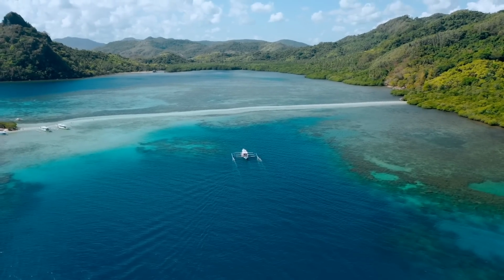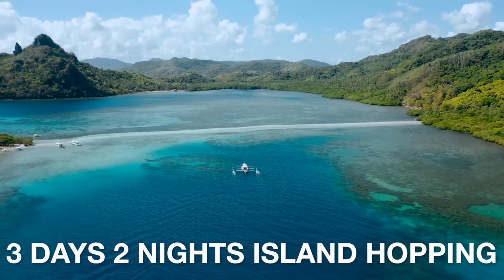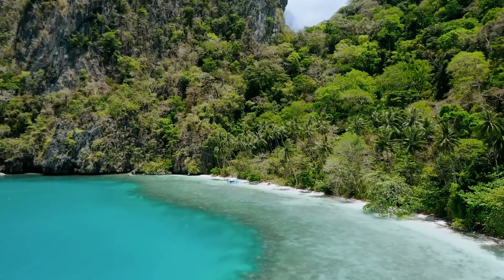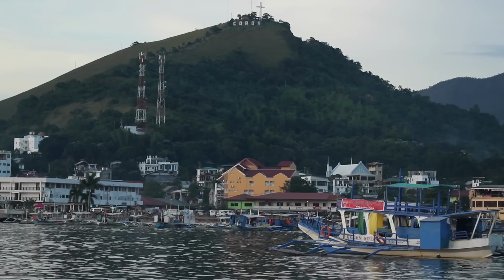This itinerary is a 3-day, 2-night island hopping tour around the islands in Palawan. This trip will cover island hopping between 3 places. We will first start in El Nido, then head out to a remote island called Linapacan, and we will finish the tour on the last island, Coron.